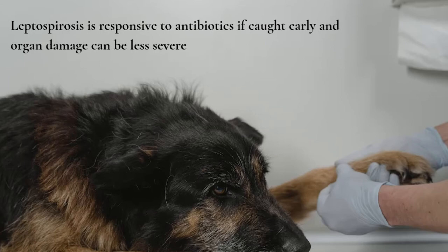If your veterinarian suspects leptospirosis, they may run blood tests to diagnose it. Leptospirosis treatment consists of antibiotics and, in many cases, hospitalization for supportive care. Survival rates are 80 to 90%. It is unfortunate, however, that many dogs that contract leptospirosis will be left with chronic kidney failure.